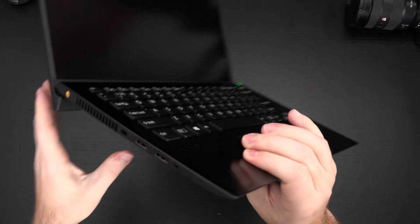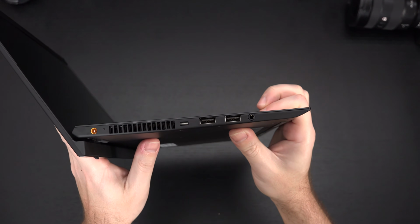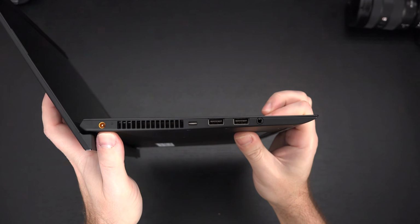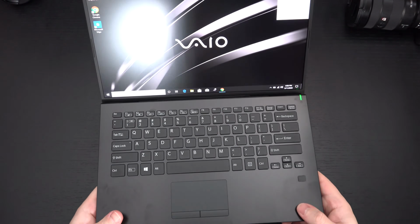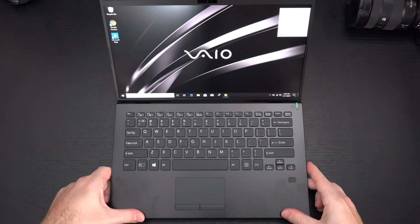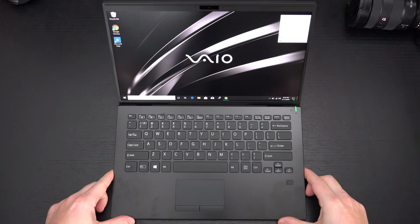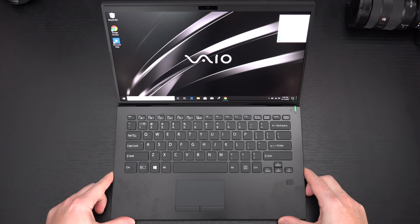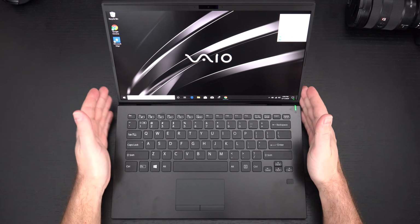On the other side of the machine, we've got an additional 2 USB-A ports, your lock and headphone jack, and the power connector, a pin-type connector that VAIO's been using pretty much forever. We do have a fingerprint reader right there. We have a Windows Hello compatible IR camera at the center top of the bezel. And, you know, overall, I do think that VAIO does a very good job with design on this machine.